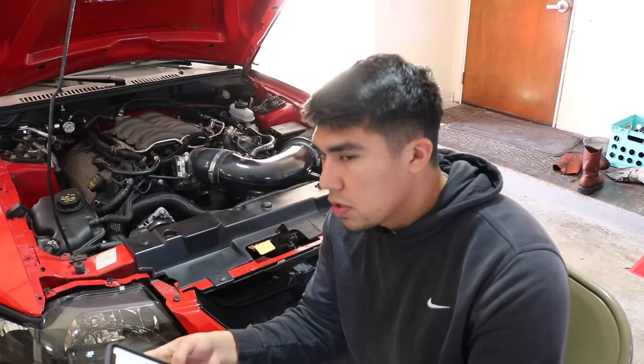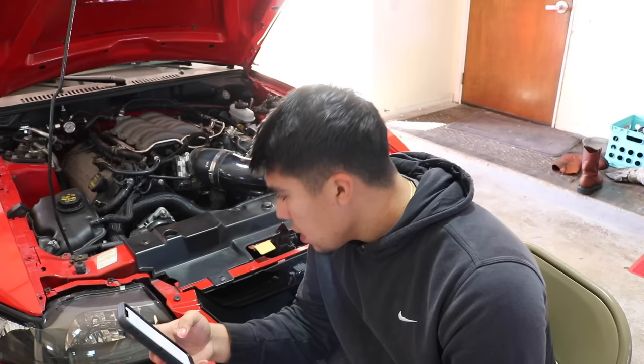So those are, I would say, the main things for the swap: engine, transmission, fuel system, and control pack. Those things right there. But now I am going to go in order with a lot of things, because those things sound so simple, but there's so much more to this swap.